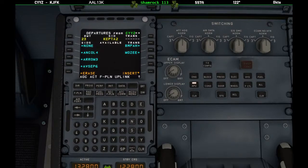Toronto Departure, good evening. American Airlines 13 Kilo, Airbus A320. We're at gate Charlie 29. We're on Information Lima, and we have altimeter 29.98. We're looking for clearance for New York JFK.